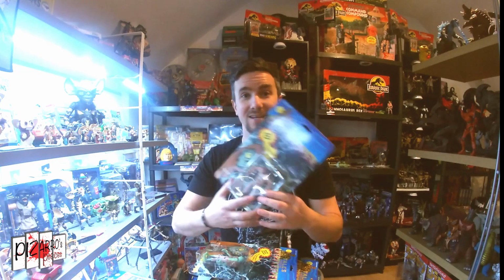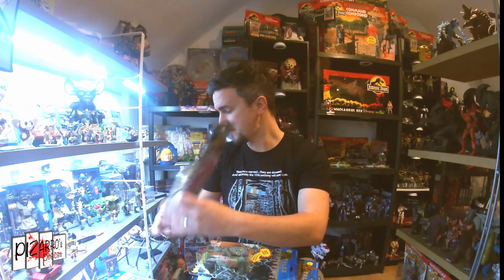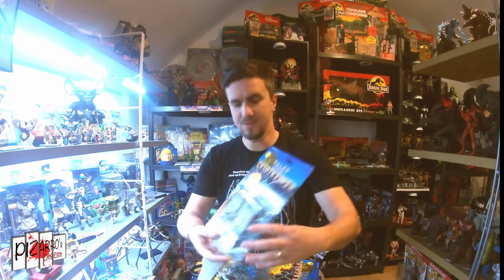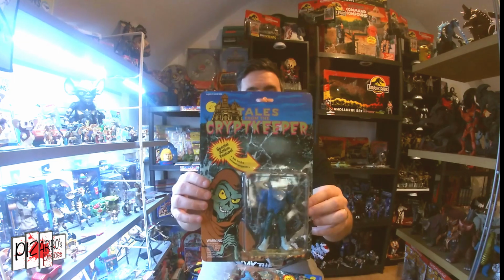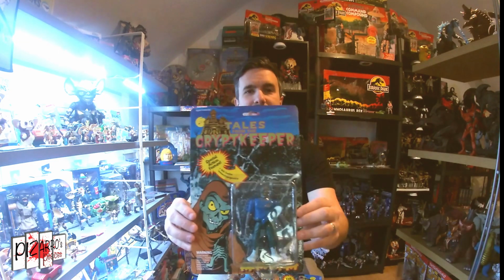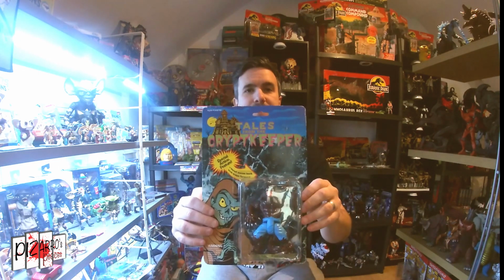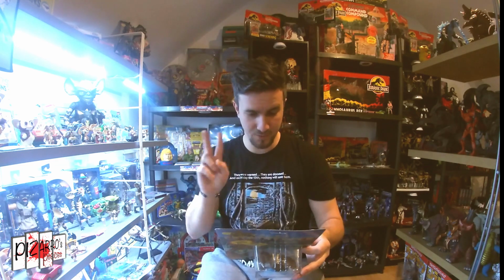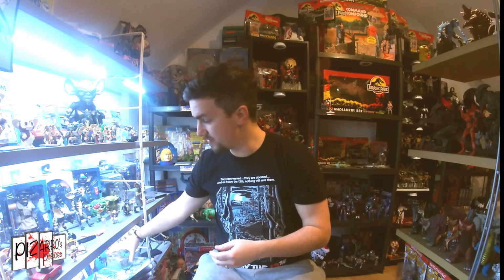I got these Tales from the Crypt Keeper carded figures in about 2 weeks ago, I think. I've got 4 so far, there's 8 to collect. I've got the Mummy, the Zombie, Frankenstein, it says the Frankenstein, but yeah, it's Frankenstein's monster, and the Werewolf. So I need the Crypt Keeper, there's 2 versions of him, the Gargoyle and the Vampire. If there's anyone out there who's got them carded, let me know, because I'll be very interested.